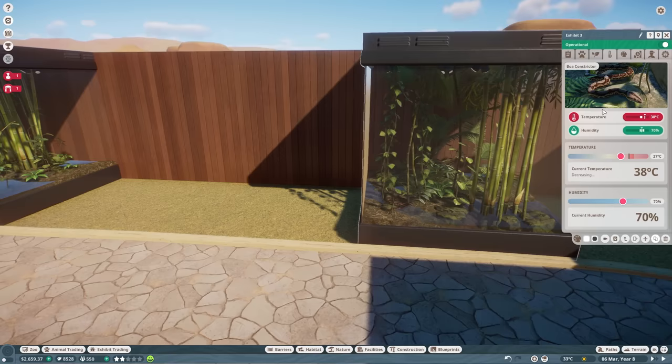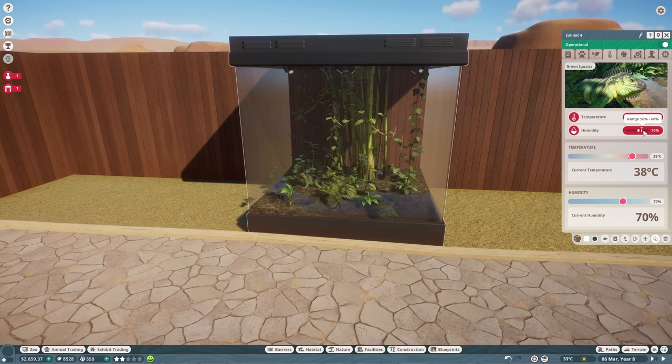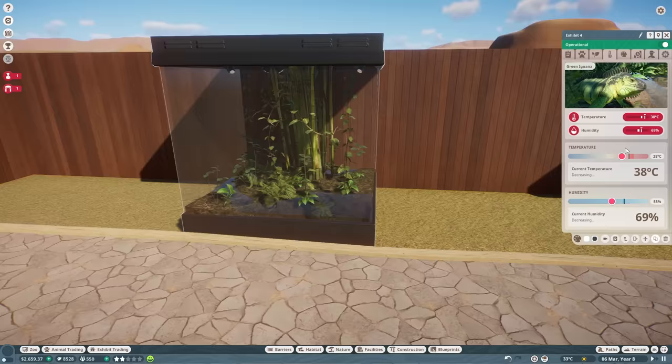I'm going to do the same thing for the climate of the iguanas, except they're not happy with their humidity. They need 50 to 60, so we're going to pull this down to 55. And for 26 to 31, we can't do an exact midpoint, but we'll put it to 28 degrees because that is definitely good for them. So both of these will decrease on both habitats. And you can see the welfare is going up as we speak, as the temperature comes down.